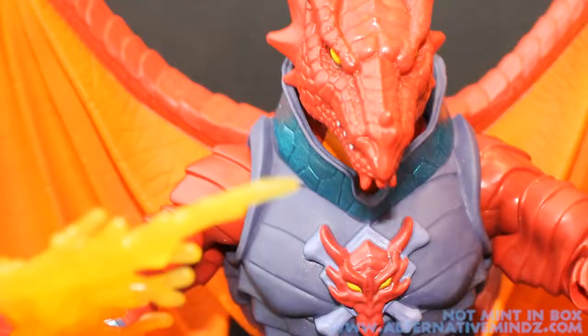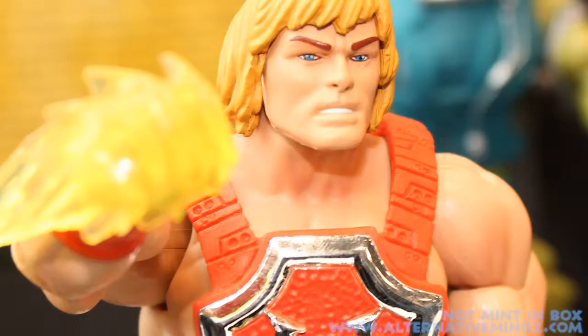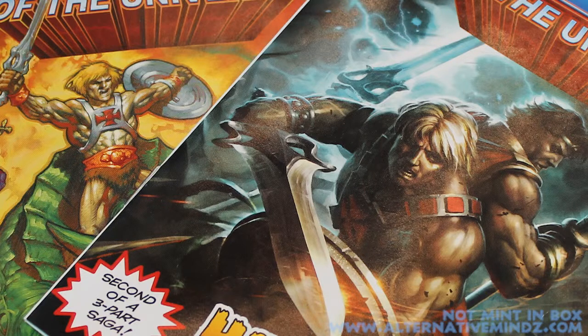Drago Man, the Four Horsemen's 30th anniversary figure, ships in April. Cobra Khan is the monthly figure for March with both heads. Thunder Punch He-Man is the first quarterly figure, even though he's shipping at the beginning of quarter two in April, and he'll come with the first issue of the new miniseries, or the mini comic. There'll be 3 issues in total.